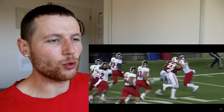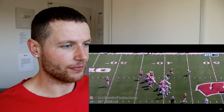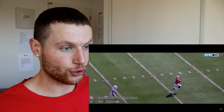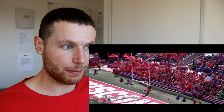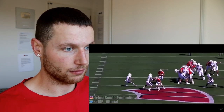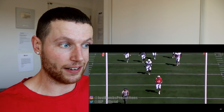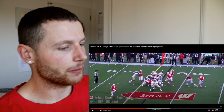He's got every single move available, you know what I mean? Jump cut, sprint, truck, spin move. He's got patience, he can catch the ball. And when he pins his ears back like that, no one's catching him. That's the thing. That's the thing, man.